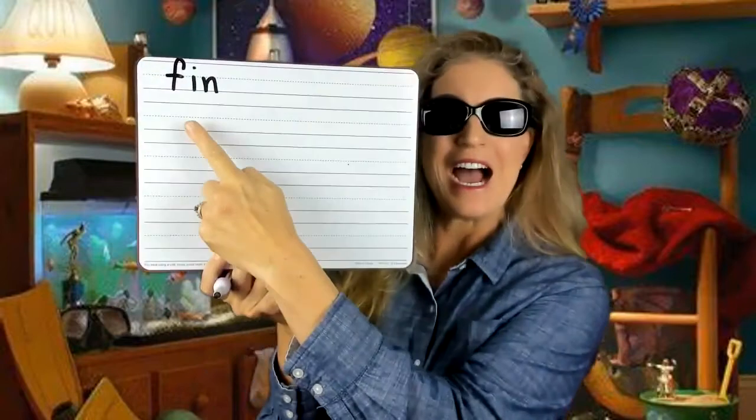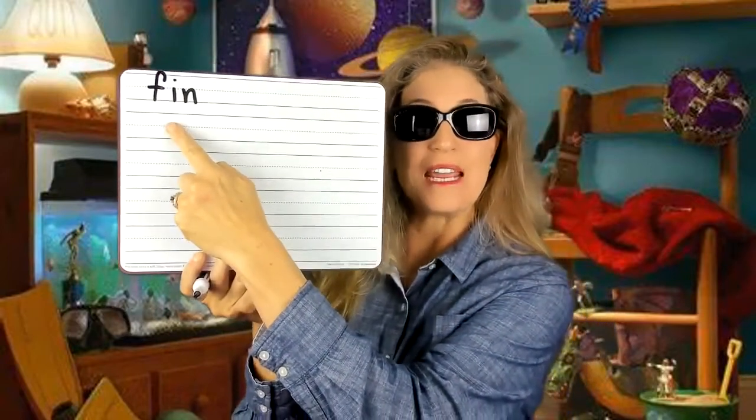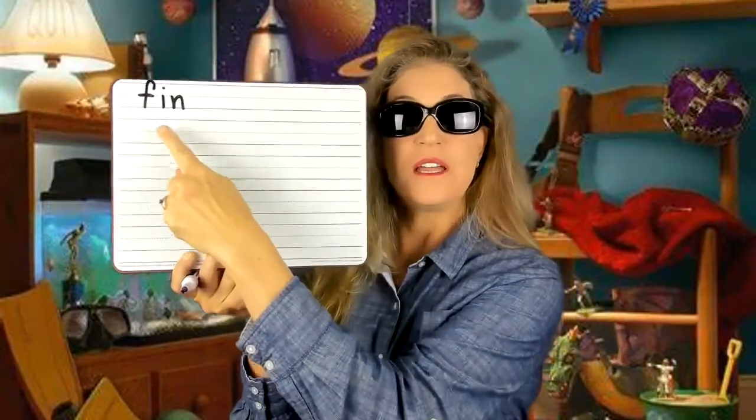So start your guesses. Fin. That's a great one, because I see the short vowel of I in it. F, fin, which I see right there. Great guess, just not Miss Shannon's word. Keep hunting. Okay, now I heard the word lamp. I see it. Good job.